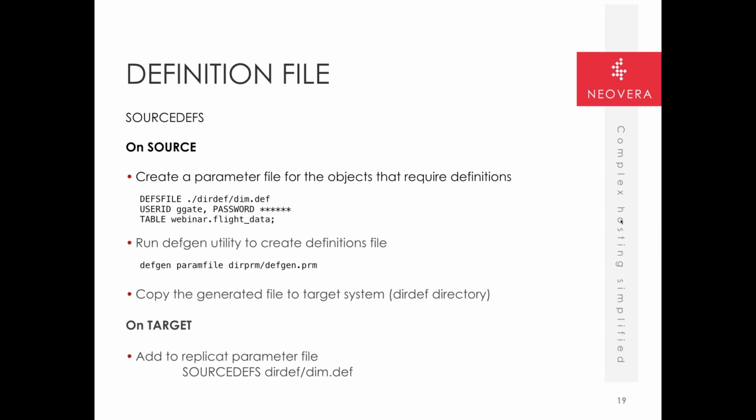So in this case, you create a definition file by running this defgen utility. Inside the parameter file, you basically tell it what tables you want to generate the source definition for. That creates a definition file. That definition file then gets shipped over to the target system, and the target makes use of that definitions file as part of its replication process. So when it goes to apply the information, it looks at the source definition file, brings that in, and now it can use all that information to do the mappings.